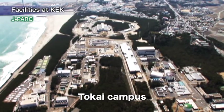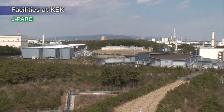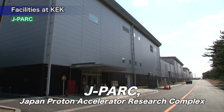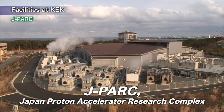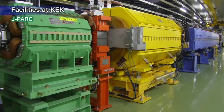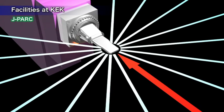At the Tokai campus, we operate the J-PARC Center with our partner, the Japan Atomic Energy Agency. J-PARC is a facility which produces high-intensity proton beams. Neutrons and muons are produced by irradiating targets with a proton beam.